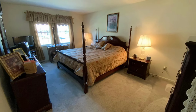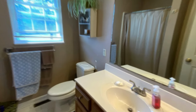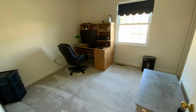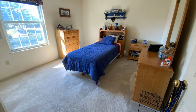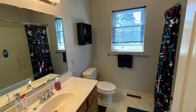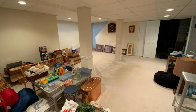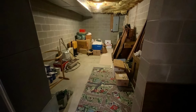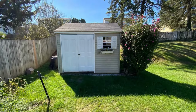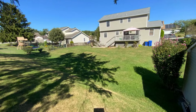It features a formal living room and dining room, first floor spacious family room, and an updated kitchen and breakfast room. Beautiful rear deck off the breakfast room features a canopied gazebo overlooking the rear patio, fenced yard, and a garden shed. The second floor has 4 bedrooms and 2 baths. The lower level offers more living space with a finished family room. And again, this is very close to Paxton and Derry Streets, which we had talked about as being major thoroughfares with plenty of retail, restaurants, and things to do about town.